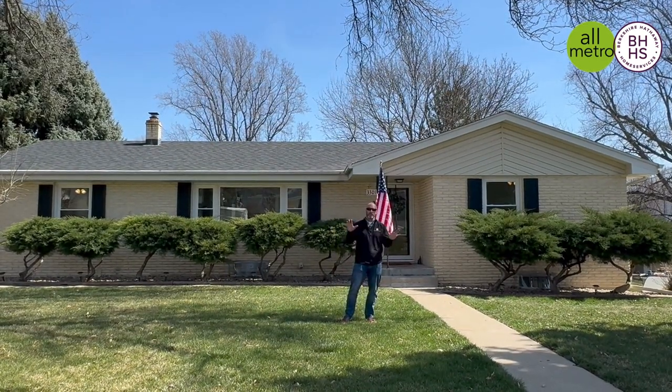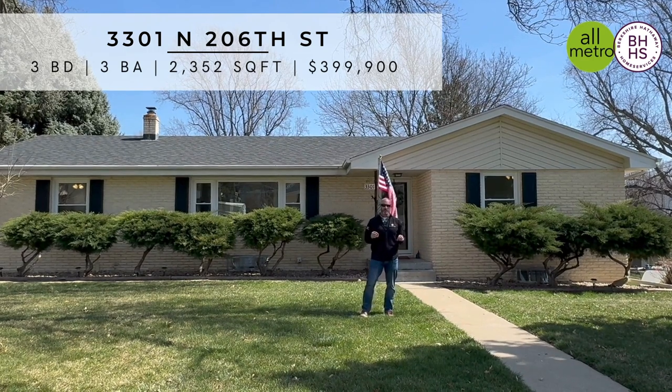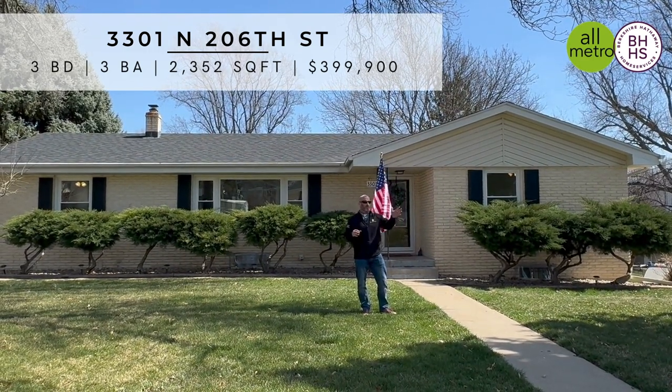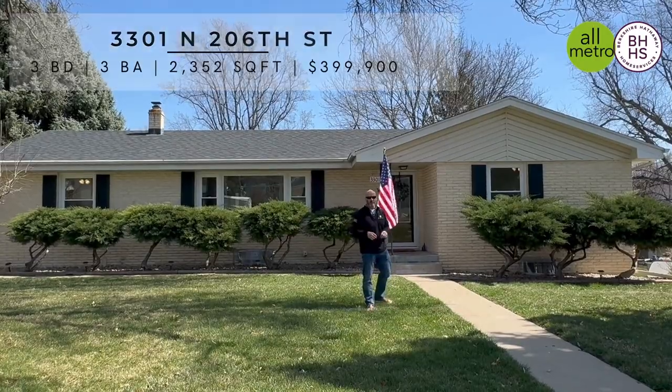So standing here in front of another great listing, in Old Elkhorn, 3301 North 206th Street. It's a totally remodeled three bedroom, three bath. It's right across the street from Elkhorn Middle School. Super quiet and peaceful street. You guys got to come in and check this house out.